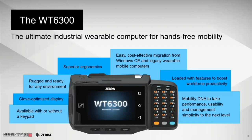It is a rugged device. It isn't likely that it would be dropped often because you're wearing it, but there is a higher instance of impact as you're walking, bumping into things. So we have tested and built these to survive those environments. The ergonomics are great for the wearable use case.